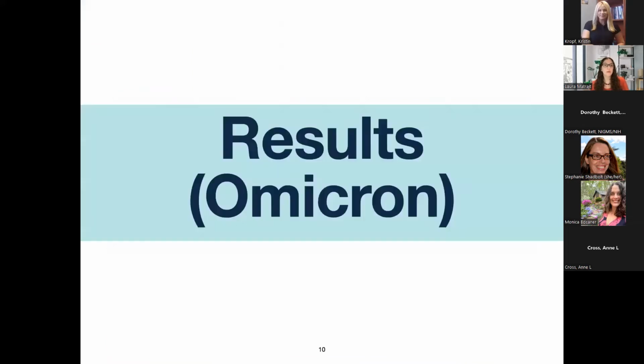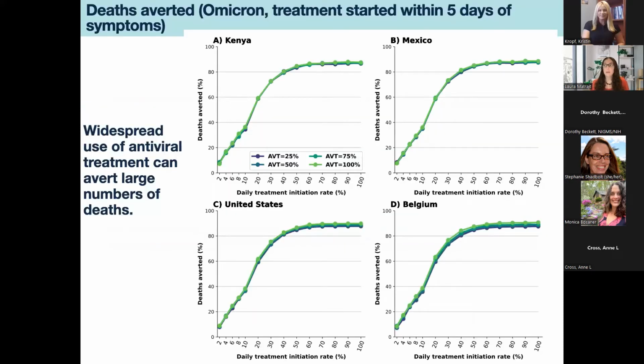And so I want to show you the results for Omicron first. What I'm showing you here is the deaths averted, and I'm going to assume an Omicron type virus, and treatment started within 5 days of symptoms. In each of these plots you can see the result for Kenya, Mexico, United States, Belgium, ordered by vaccination rates. And on the y-axis, you're going to see deaths averted.